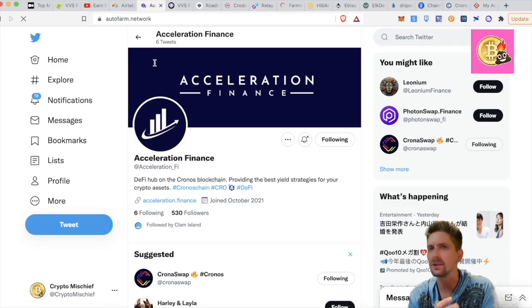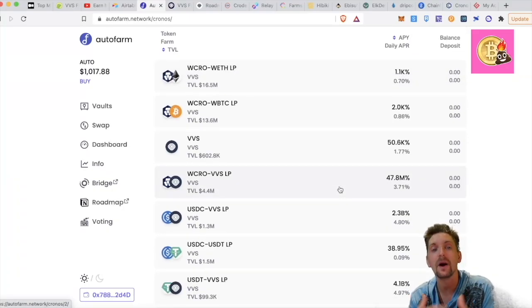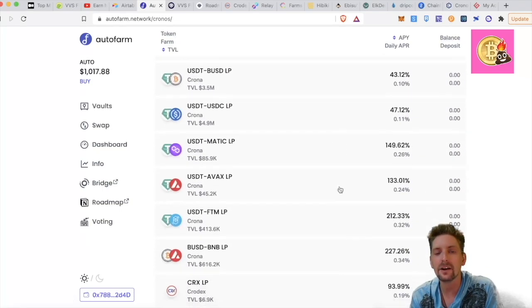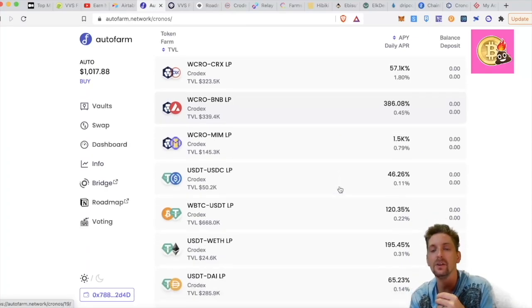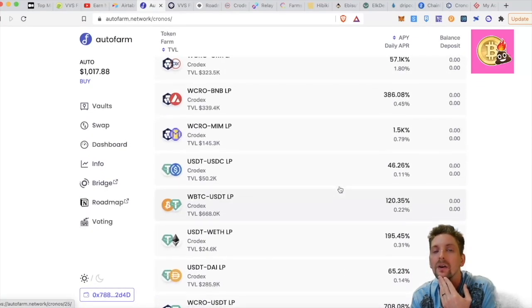I heard AutoFarm is also running already on CRONOS. Okay, then you do have auto compounding pairs on AutoFarm. Also, it's a good, solid, safe platform to be your first landing in here, because you don't need to go anywhere too crazy at first. They have a lot of pairs with pretty decent APYs, auto compounding on your assets.